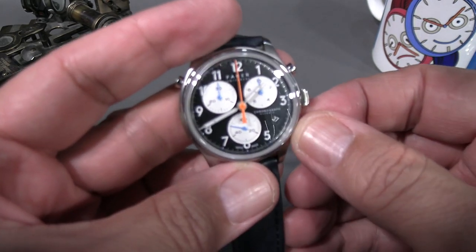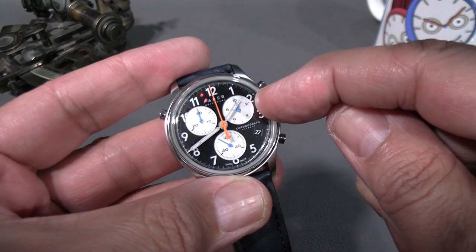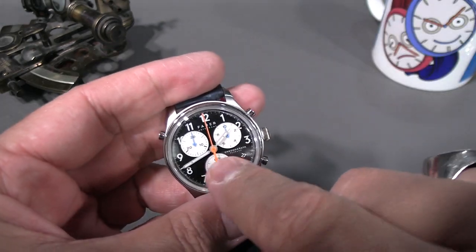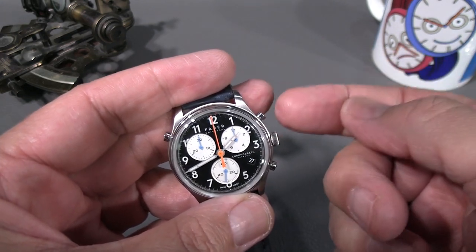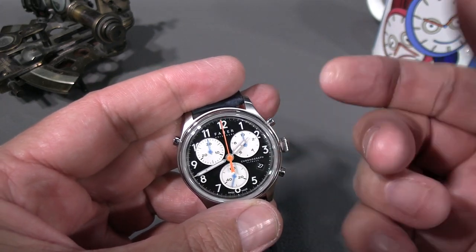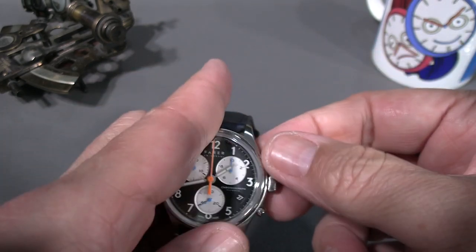But let's take a look at what this looks like on the wrist. Before I do that, I want to show you one more aspect of the functionality. So you saw it do the flyback, you saw it do the double chronograph. One of the interesting things about this piece is that it has a flying hour hand, like the Omegas, I think the Aquaterra and the Seamaster both do it.